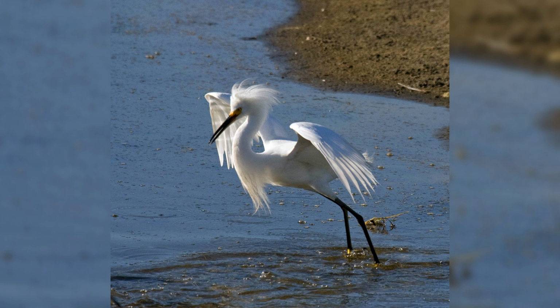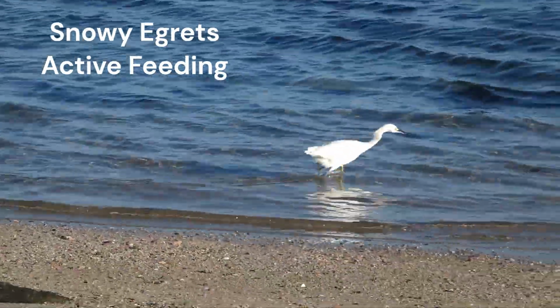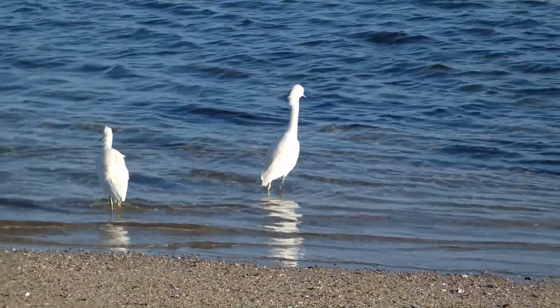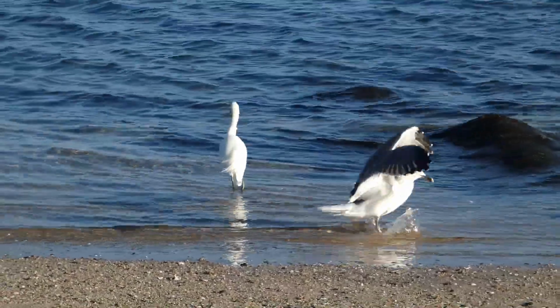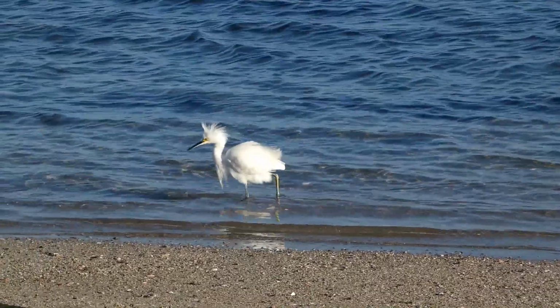Behavior is a big clue in separating Snowy Egrets from Little Blue Herons. Snowy Egrets are very active feeders. They usually feed while standing in water. They dart after prey. They straighten and bend their necks constantly. They may shake their feet to stir up the sediment on the bottom. They walk quickly with high steps, lifting their yellow feet out of the water.